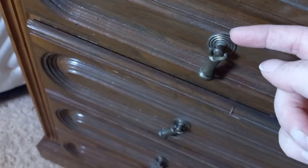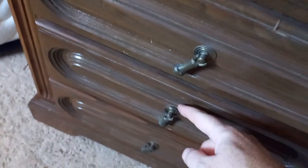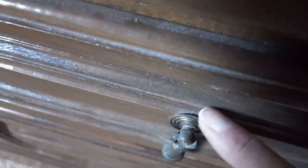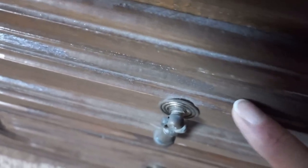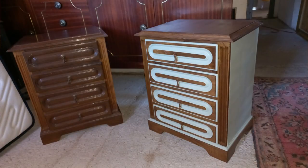And you'll notice this part is removed because you can see the shadow in behind here where it overhangs into the detail. And I think it looks a lot cleaner and nicer without that extra little piece on the hardware.